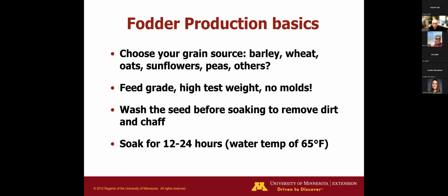What about the feed grade? Obviously you want to use feed grade grain with high test weight and no mold. That's really where the mold starts, is really in the seed. So if you can have clean seed, you might be able to produce fodder without mold. Obviously you have to wash the seed before soaking, possibly to get some of the dirt off, to make it clean. That's probably the thing. If you are going to grow fodder, you need really clean seed.